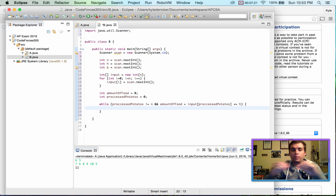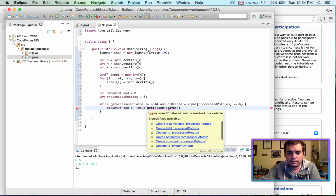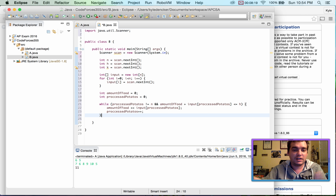I'm sorry, and because we're just loading all the potatoes up as we can, so that's what we're going to be doing. So the way we do this is we do amount of food plus equals the input of processed potatoes. I keep on reversing that. I just spelled that wrong. Copy, paste. And then we're going to add 1 to the potatoes, so this way we're not adding the same potato over and over and over again. So once we're here, we're going to be processing as many potatoes as we can.